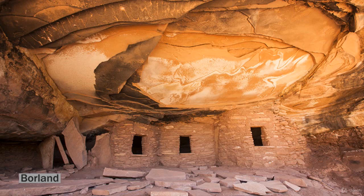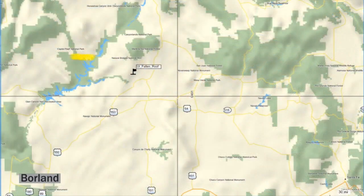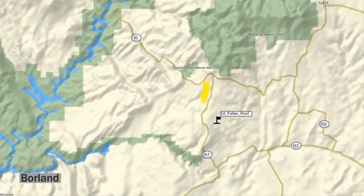This location has become pretty popular amongst photographers due to the spectacular features of the roof above the ruin, and also its relatively easy access. It's located just south and slightly east of Natural Bridges National Monument. So to get there, take Highway 261 south, approximately 15 miles.